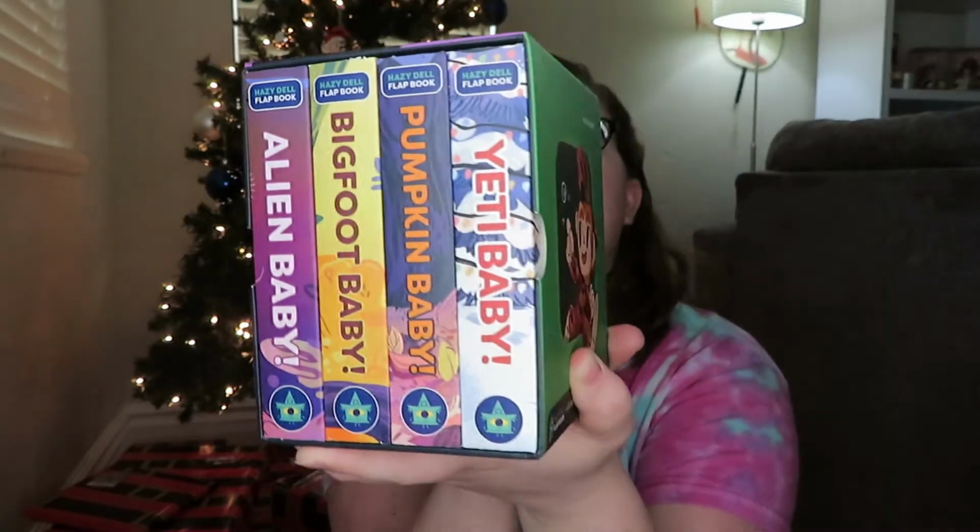These, I actually did take off the plastic wrap on them because they're ours. He's going to read them. I will be wrapping them so we can unwrap them on Christmas. He does not get to play with them quite yet, but I wanted to show you guys. So these are Lift the Flap books. He has been loving Lift the Flap books lately. He loves the interaction of them, so I just had to get them.